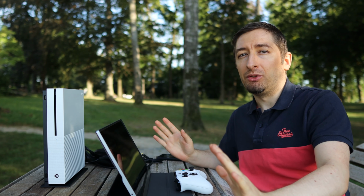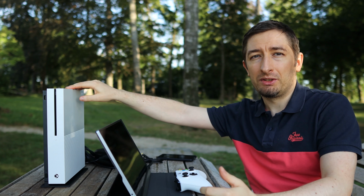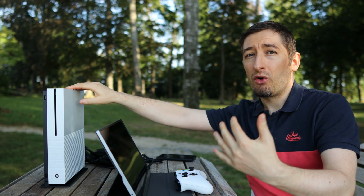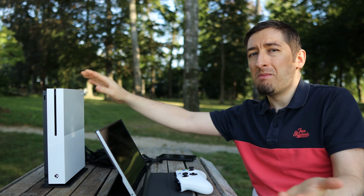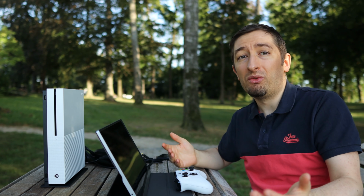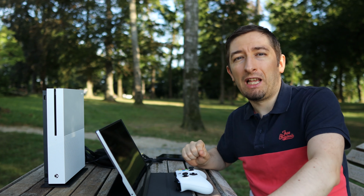So I'm quite happy to say that it works, especially if you use your Xbox One S as your home console. You don't even need an internet connection, and you can play your games offline. Of course, if you need multiplayer, you can use your phone as a hotspot, and you have solved that problem.